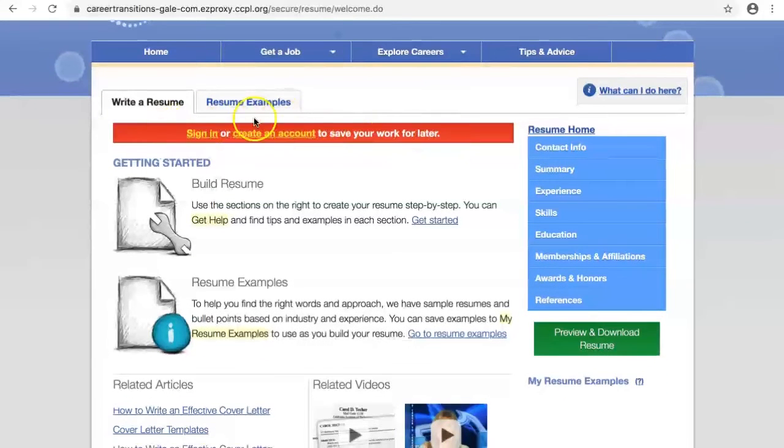So this does show us at the top of the page. It reminds us, hey, you might want to create an account for this because you're going to want to save your work for later. You're probably not going to do this all in one go, or you may want to update later. This is a great reason to keep an account on the Career Transitions database because you will be able to work on your resume several times.